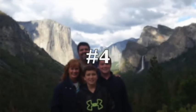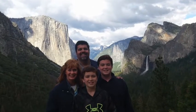Coming in at number 4, we have Yosemite National Park. Some people might pronounce it differently because of how it's spelled, but that's okay. Yosemite National Park is an awesome national park. We actually went when it was a little bit cooler, and you had the waterfalls. It was just gorgeous.